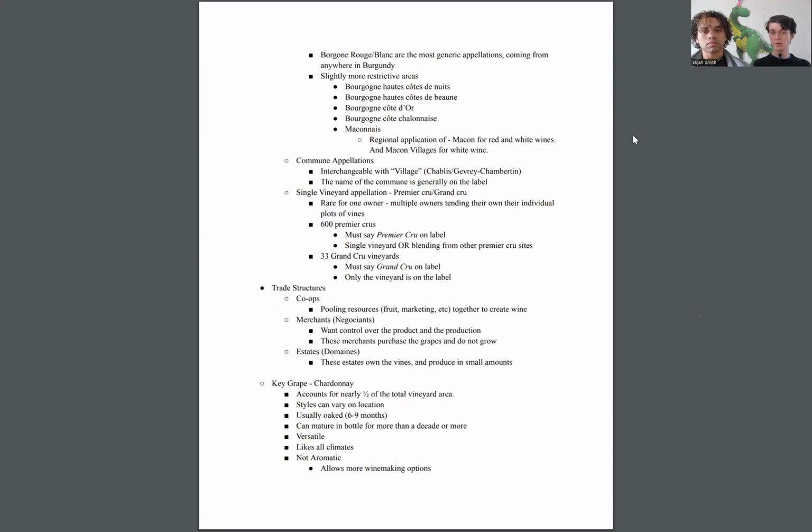That's pretty much a bunch of grape growers coming together and pooling their resources to create wine. You have middlemen like negociants or merchants who control the product and want to control the production. These merchants actually purchase the grapes, but they do not grow them themselves.